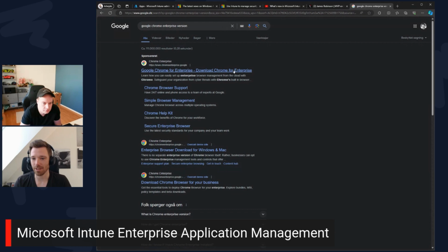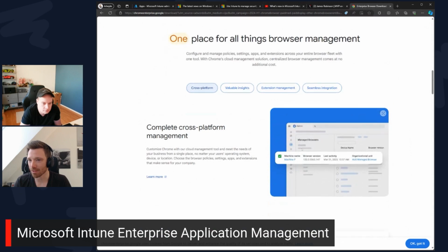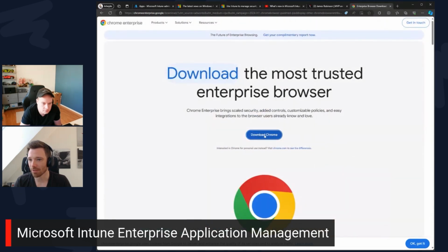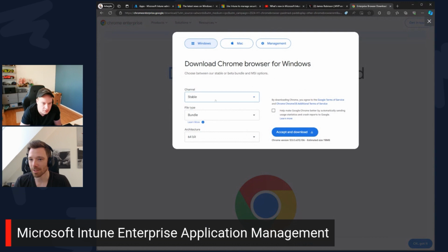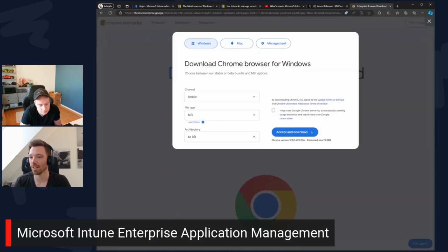Let's see. Can we easily get it? This was not something I prepared. I just wanted to see if I could see it right away. Do I really need to download it? Stable, if you're using Chrome. 64-bit. It says there 123 something. Yeah, exactly. And what did I have in the console? 122.06. Okay, it's a bit behind.